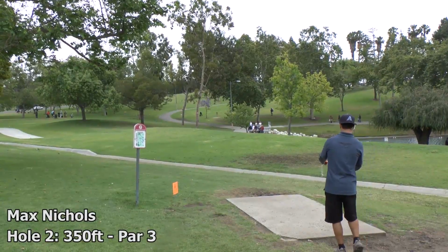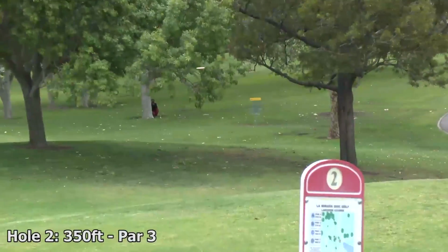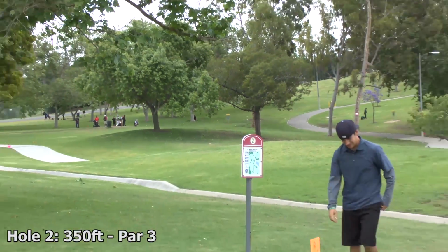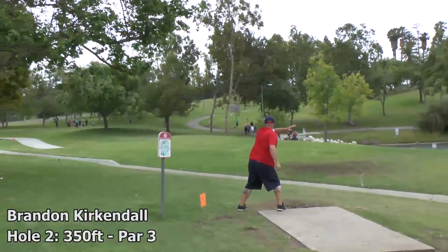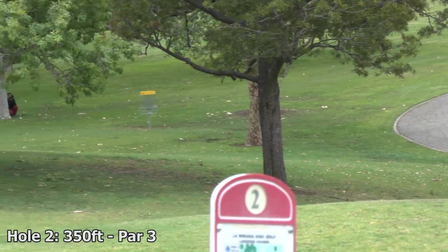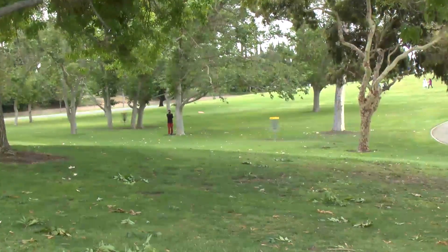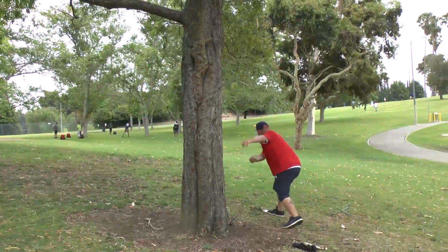Max Nichols taking our lefty line, little Annie flex. The line's there, but man, it's a narrow tunnel. Wow, I did not realize how low that ceiling was. Brandon flirting with that Mando tree, man. Kicked safe at least. Max's second shot just laying up for a par. Comes a little short, but no worries there.